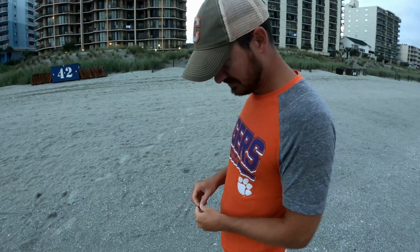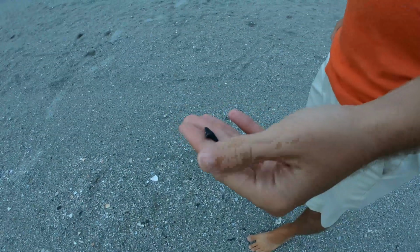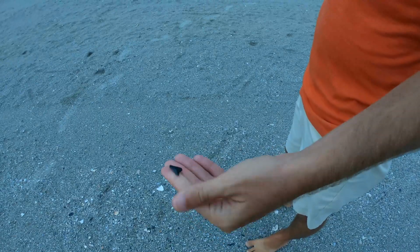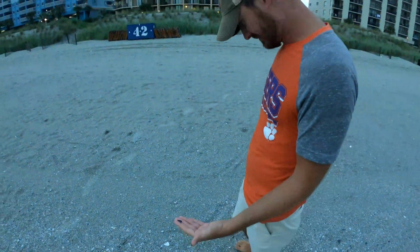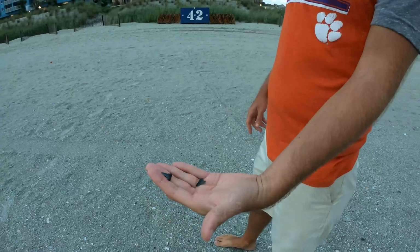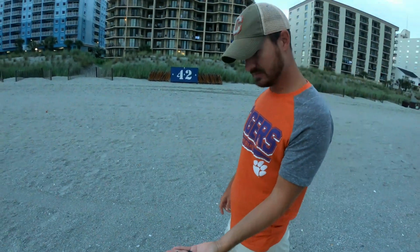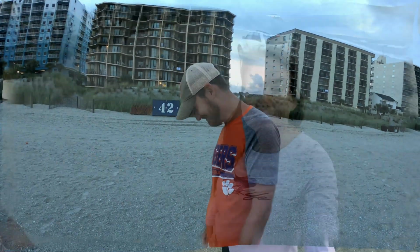Shane just found the first tooth. Little bull. It's covered up like that. Nice. You're sitting out like this. Shane's walking in a little honey hole over here. He just found another one. That one's pretty cool. It still has the eye teeth on it. He's kicking my butt already.